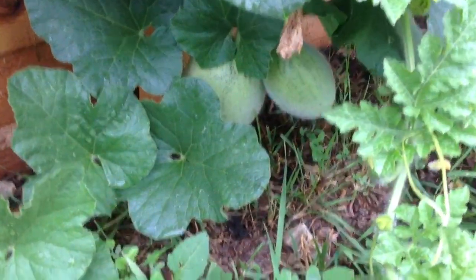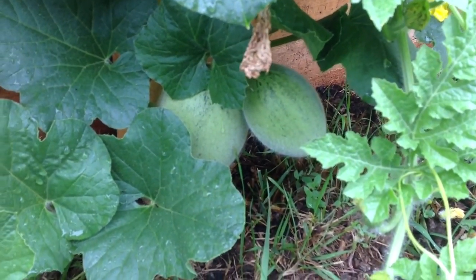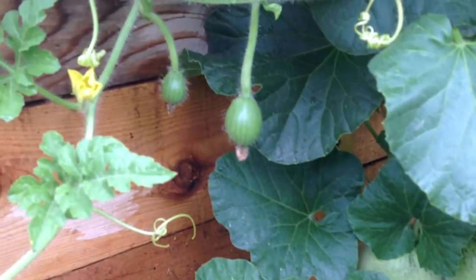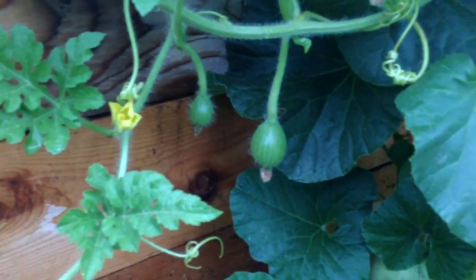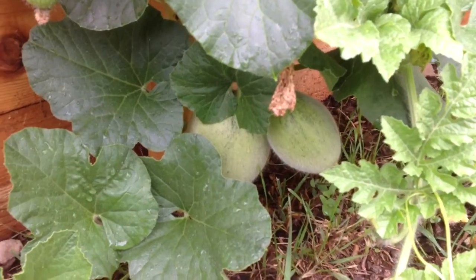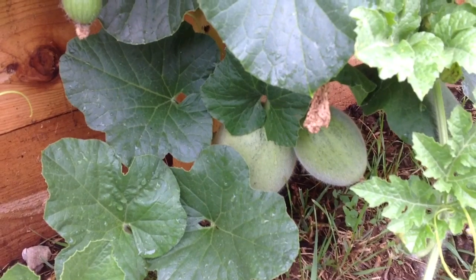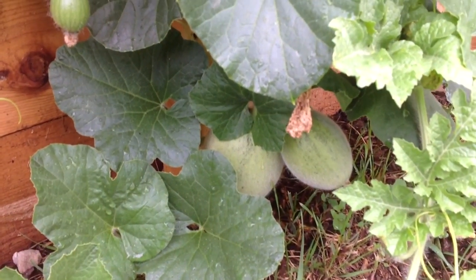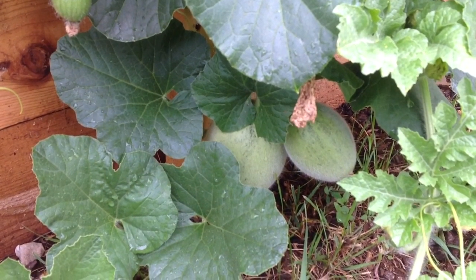So over here are two cantaloupes, I believe. These are watermelons right here. 1, 2, 3. There's a couple more tucked around here, but this cantaloupe is actually one that I took from the seeds that we had from a melon. My wife said, "Can you grow this?" I took some of the seeds and we planted them, and here's what we got. We'll see what it turns into.